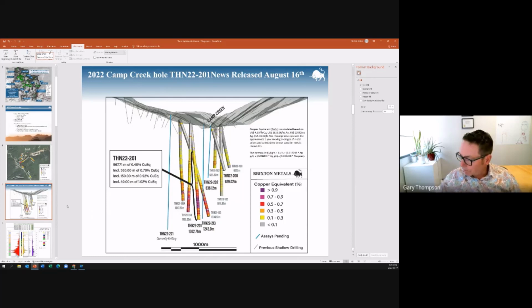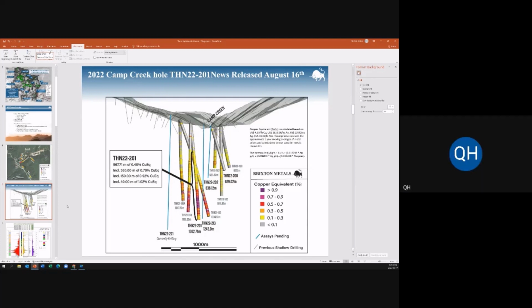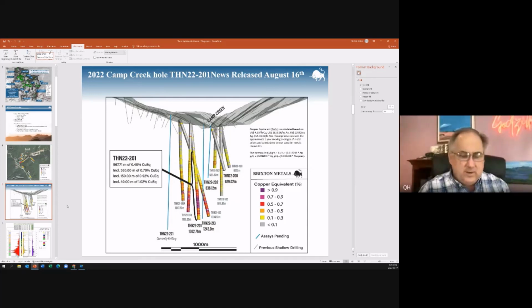I don't know if you have any questions on that, Quinton, or if you want to fire it over to Christina. I guess my first thought is, what is the geometry of the porphyry here? It's interesting how these holes all light up within almost a horizontal orientation. Is the system tilted at all, or do you have a sense of how it's resting in here?